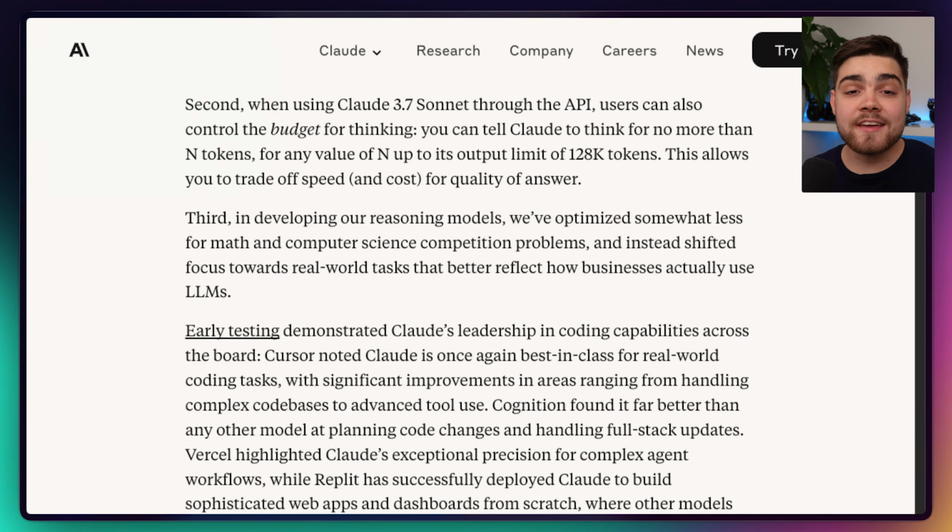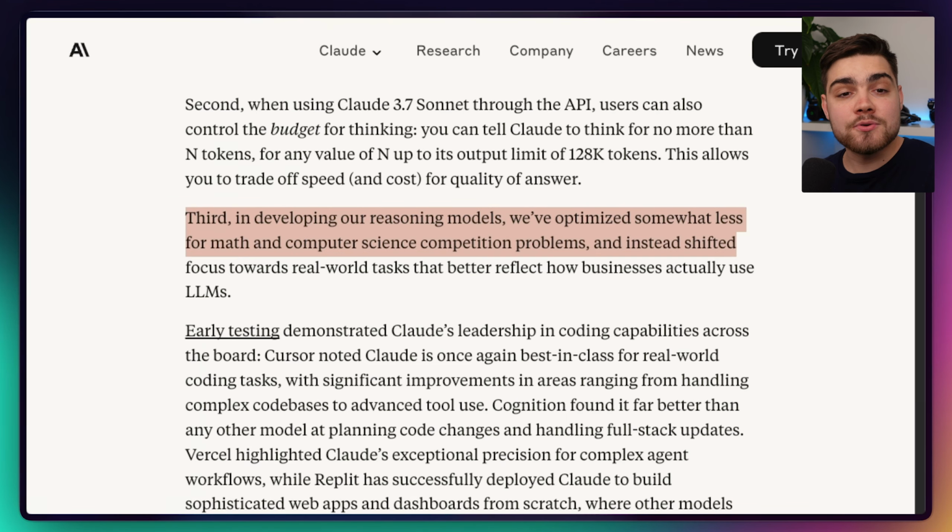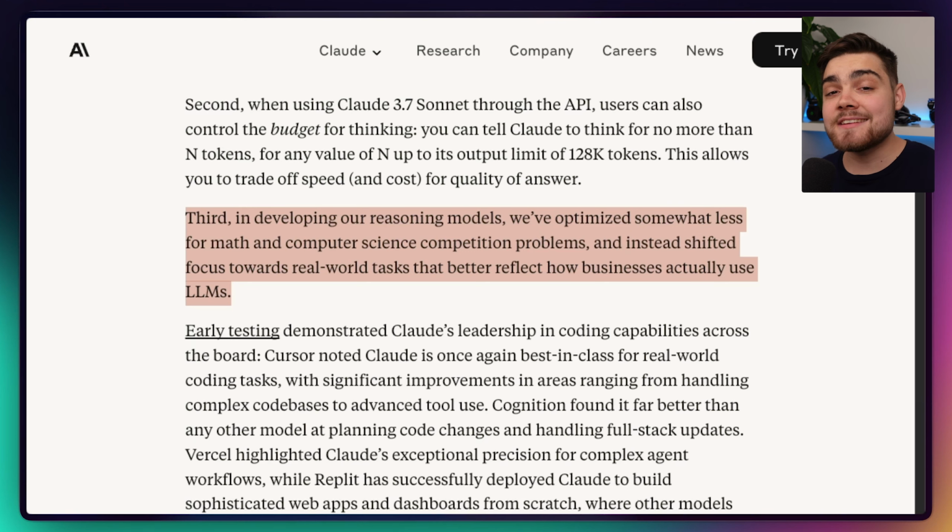Before we look at that though, I do want to mention something interesting that they mentioned in that blog post. You probably know that Claude has pretty much reigned as the best coding model for a while, reflected by the fact that it's the most used Cursor model. In this model, they state that they have optimized somewhat less for math and computer science competition problems, and instead shifted focus towards real-world tasks that better reflect how businesses actually use LLMs. So did this help it in the benchmarks?